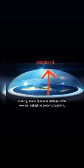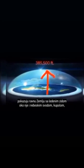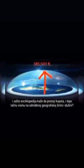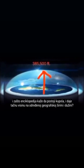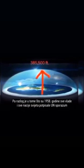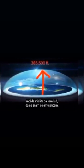Now, you have the ice wall around it and a firmament, a dome, and why does the encyclopedia tell you that there's a dome there and give you the exact height at a certain latitude and longitude? Well, the reason is because in 1958, that's when... and if you're just now new to all this, you can say, well, this guy is crazy. He doesn't know what he's talking about.